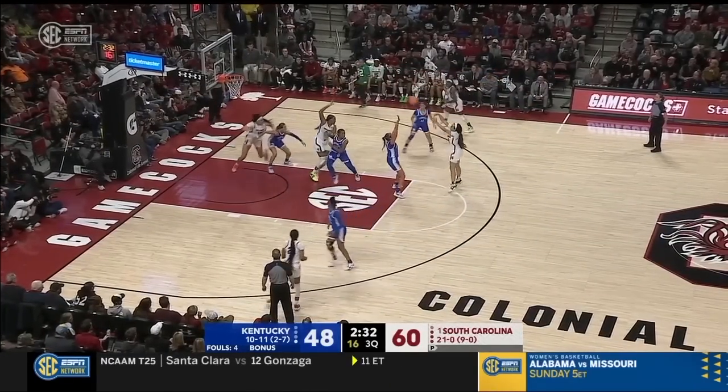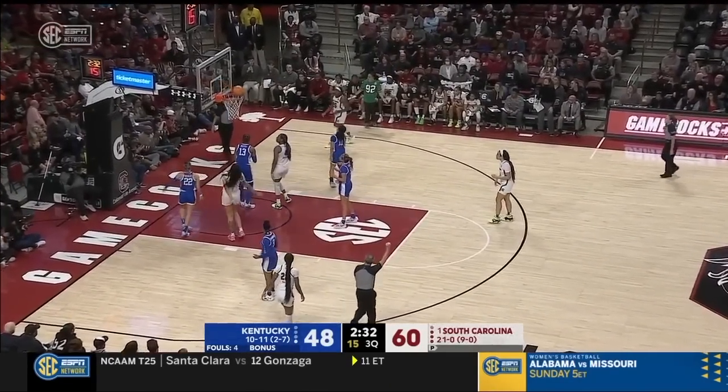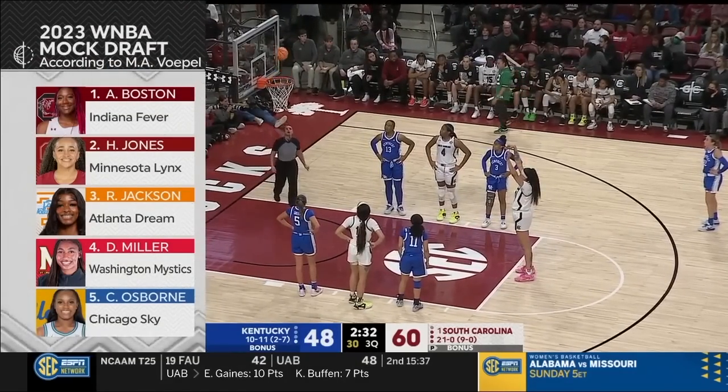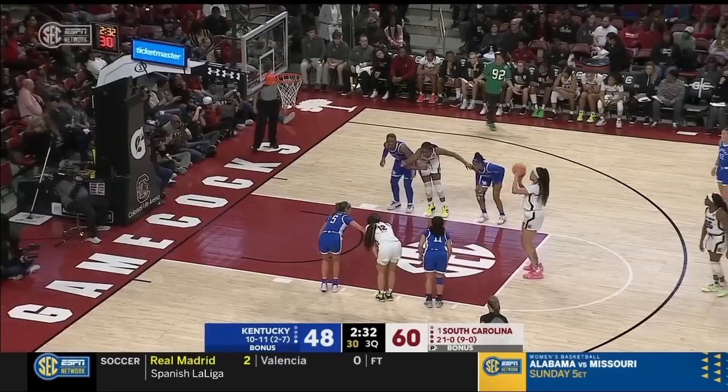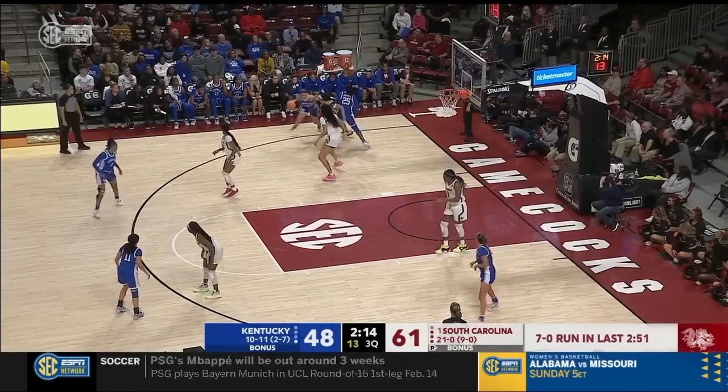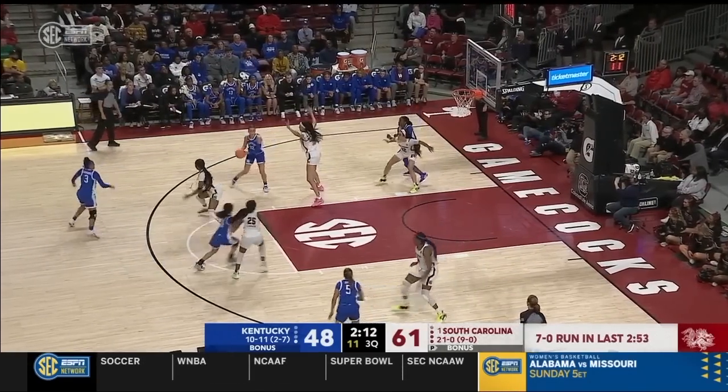It's a 6-0 run right now for South Carolina. Kentucky hasn't scored in over 2.5 minutes. Who did Indiana pick up last season? Indiana, you better get your tickets, because Lynn Dunn is putting together a crew. They're young.